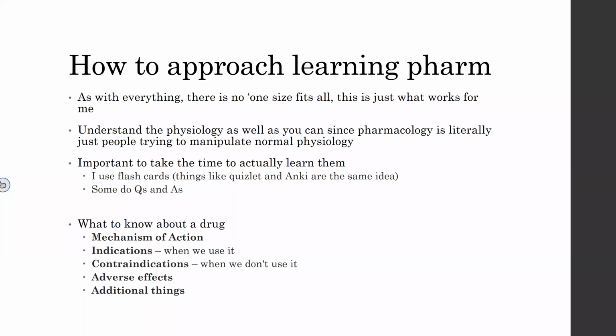Okay. And then how to understand pharm in general is just remember that there's no one size fits all, but try and understand it. Flashcards are probably the best thing you can do for pharm, because as much as you can understand it, there is still memorization. So I write flashcards, but I know people are very into Quizlet and Anki. Questions are the same thing, okay?